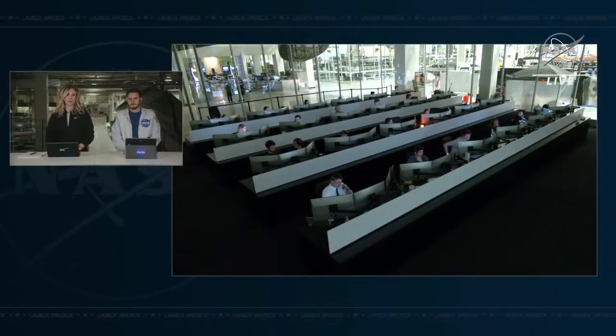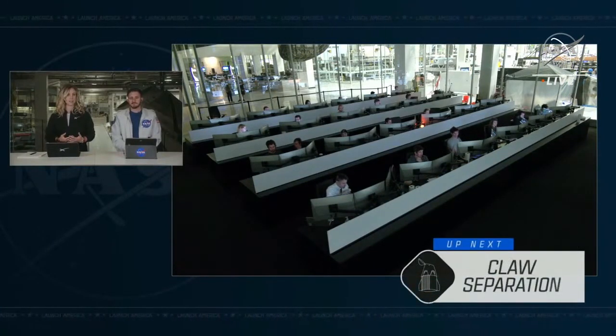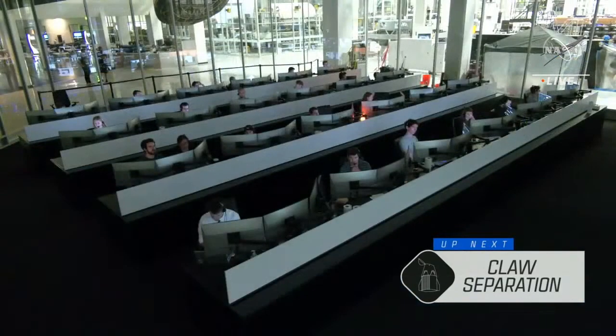Now, to prepare for upcoming events, the Dragon spacecraft is currently doing a couple of things autonomously. It's isolating the thermal control system fluid loops from the radiator. This system is what will help keep the internal temperature of Dragon very temperate for Stephen, Woody, Sultan, and Andrei during the re-entry phase. Dragon is also initiating separation of the claw mechanism, which will terminate data, power, and fluid connections between the capsule and the trunk.